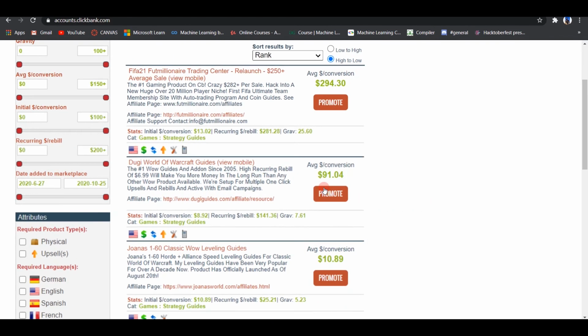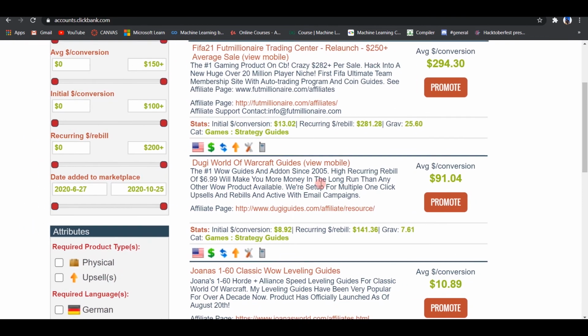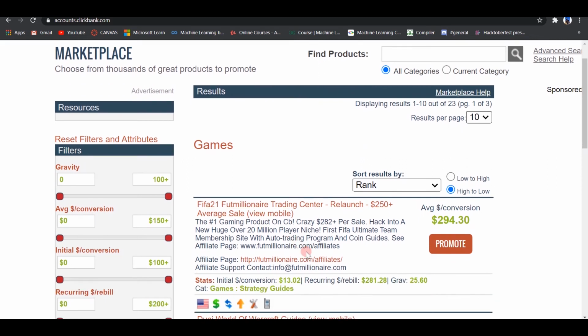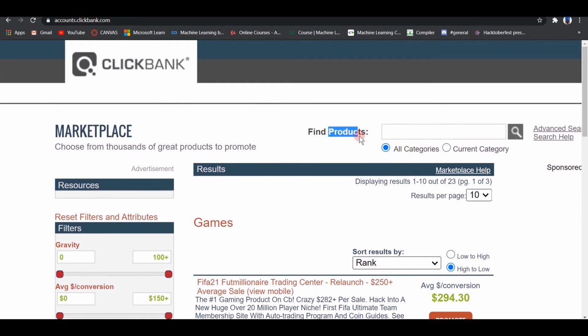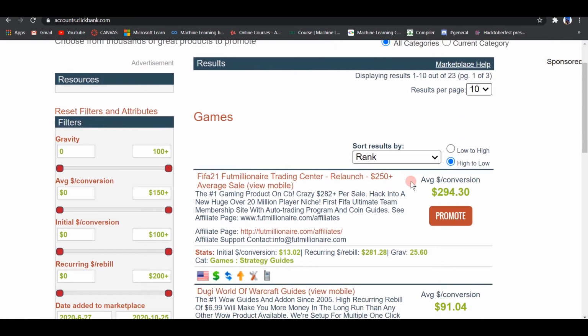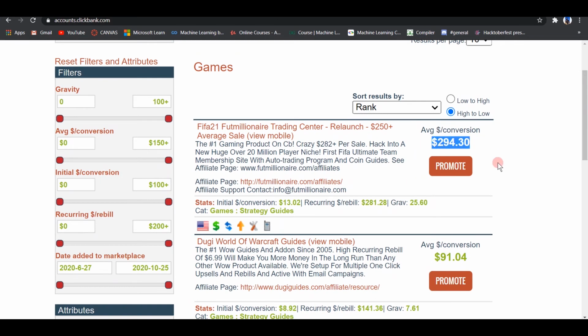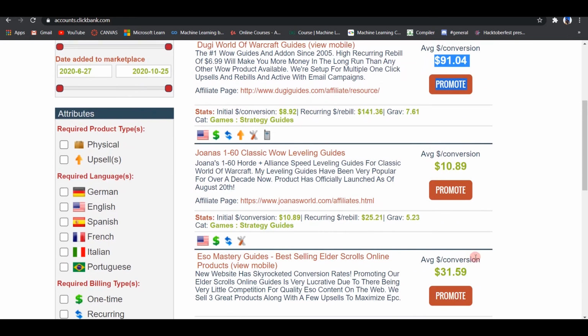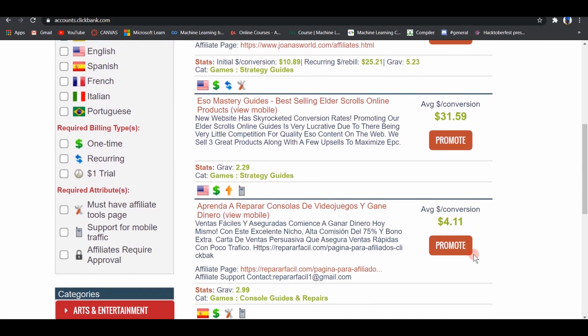You might be thinking, that's a no-brainer, right? Simply sort by highest gravity and pick a product out of those. Well, while many advise going that route, it has its issues. The main one being high gravity equals a lot of other affiliates equals a lot of competition. This isn't always a bad thing, but might not be ideal for people just starting out.